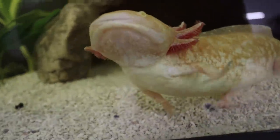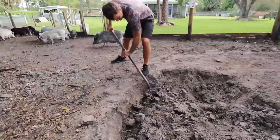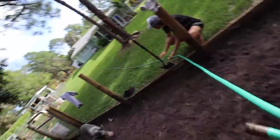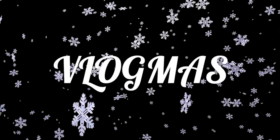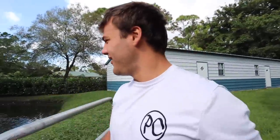Look at the sheer girth on that axolotl. Bro, what's happening? Reach. Reach. Are you... we're like a foot off. Just spray. Oh, yeah. Enjoy that meal, fellas.